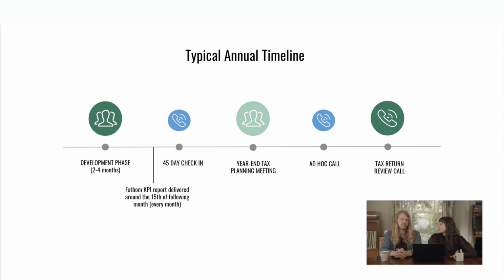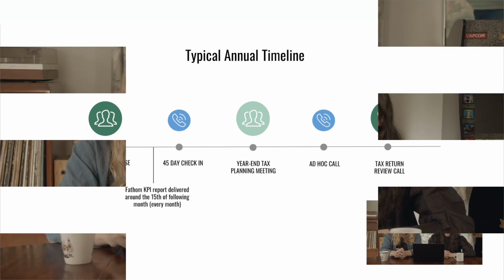And then we'll have a year-end tax planning meeting where we will make sure that the books look good for the whole year, wrap those up, close the books is a term we like to use. But in between that, you'll have access to book time with us when something comes up. You got a question, you're ready to hire another employee, you can book time with us or shoot us an email. We'll be happy to answer it.